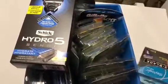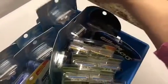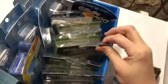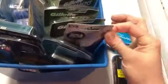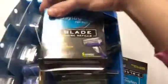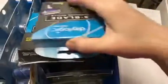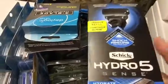So here is the rest of the razors that I have. I like to keep them all in this bin because before I put them in here, they were constantly falling off the shelf. It was getting on my nerves. I have those Venus razors from CVS, and then the Gillette packages here, and then just some random razors here in the front, as well as some free cartridges that we've gotten at Rite Aid certain times with deals, as well as a Schick Hydro 5.